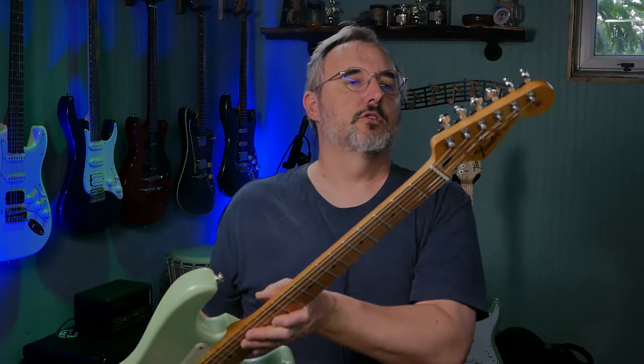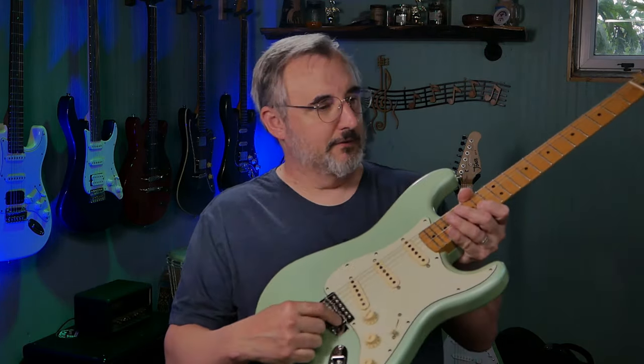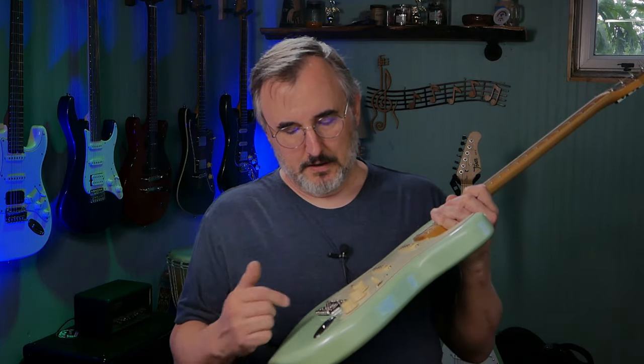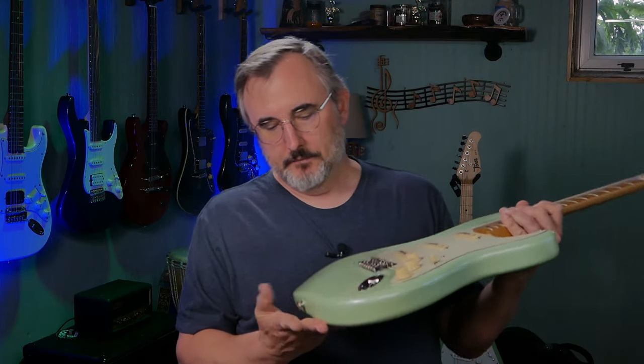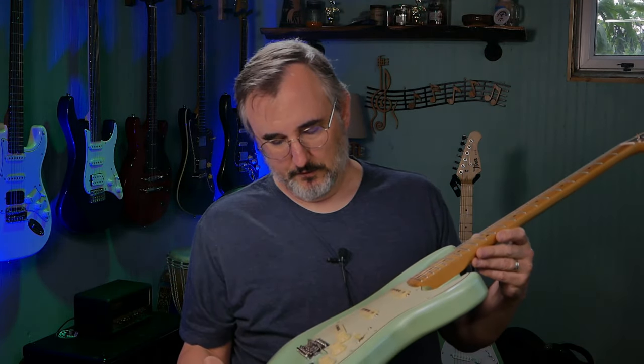It doesn't look vintage. And then the tuners are Fender labeled tuners. Bent steel saddles, these are Fender labeled saddles. It's got the six screw trem on it. And you know, everything else is pretty standard. Buttons are kind of the same as what you would find on anything else, and the back plate is pretty much the same.